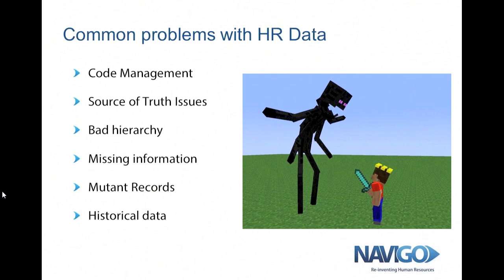So organisations may want to start looking at things like position salary information or salary bands for different positions that they didn't previously store, and just basically trying to get that information and store it somewhere can be a bit of a challenge. Back to you, Pete, for mutant records.